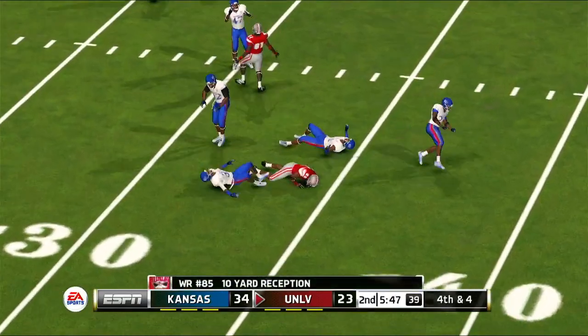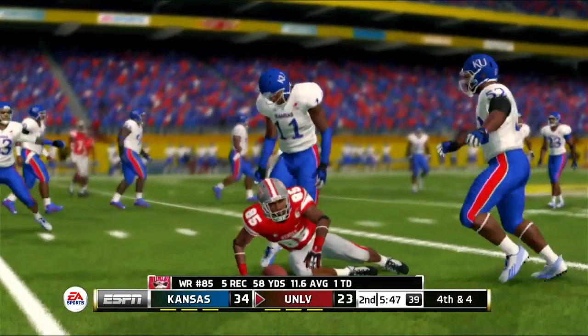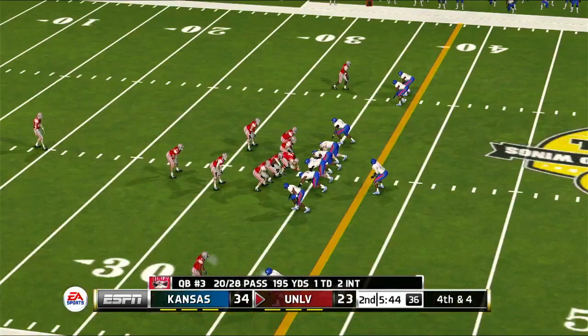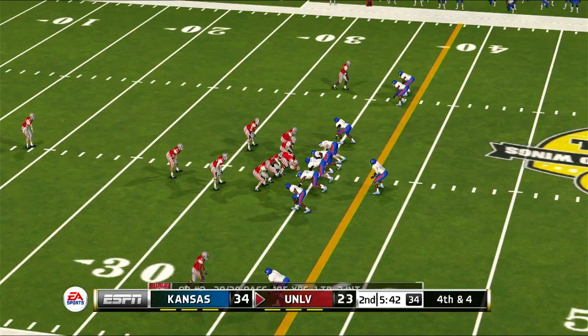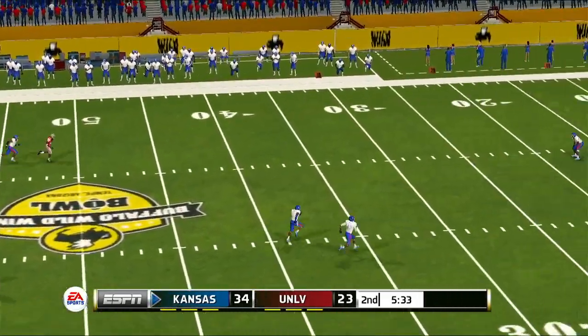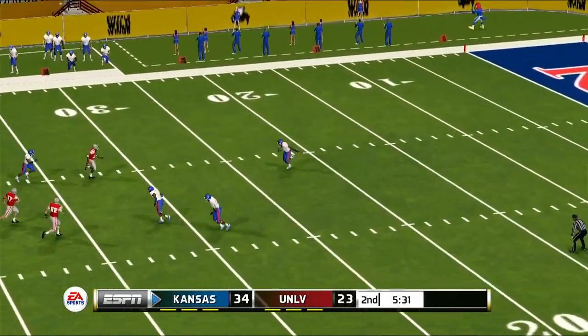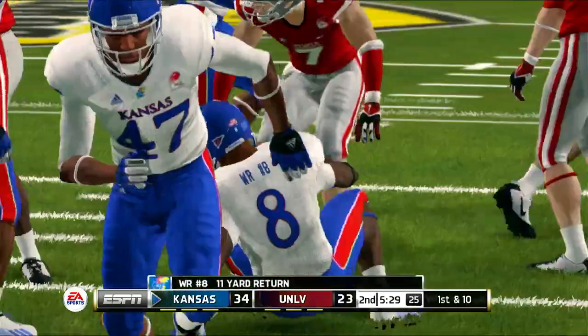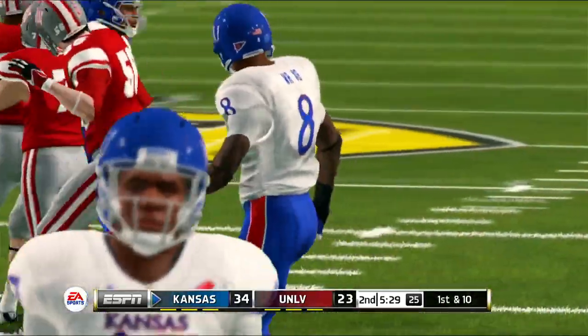And he's taken down around the 34-yard line. That makes it fourth and four. And this one is a beauty. Tackle at the 30. He did a good job there to give his team decent field position.